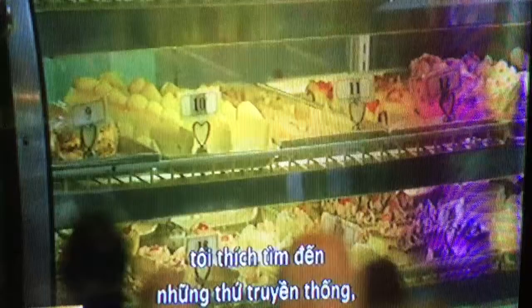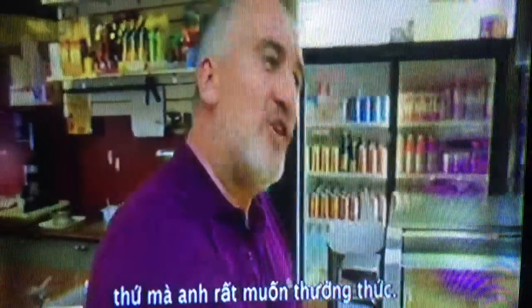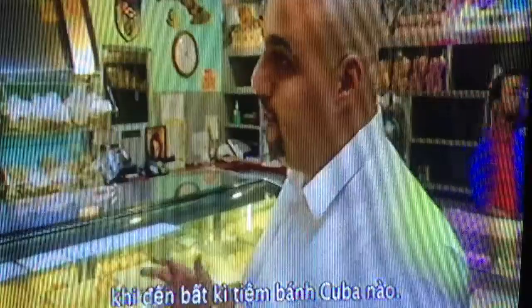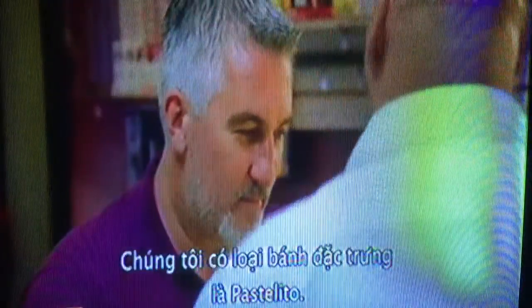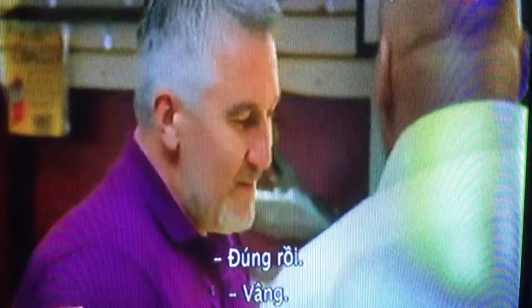But for me, I like to find something that is traditional to the area, something that you would come and check out. So the pastelito de guayaba is something you have to have at every Cuban bakery. The rest of the country, donuts and coffee for breakfast. We have pastelito de guayaba and cafecito. And so that's this one right here with the bright guava in there. Oh, wow, yeah. And what would you call this again? It's pastelito. Pastelito? Yep. Okay.